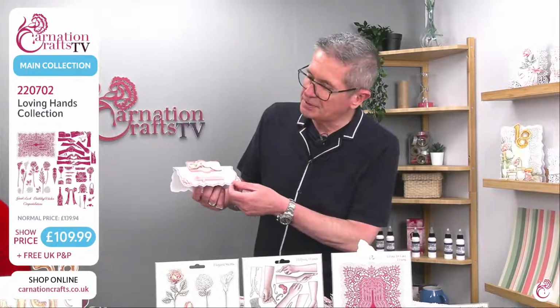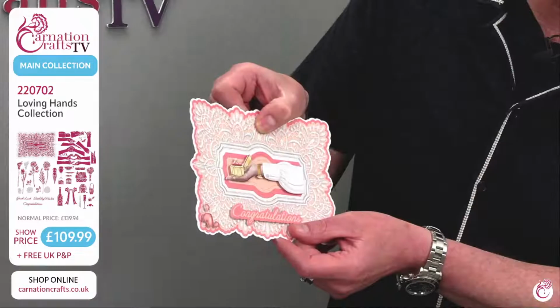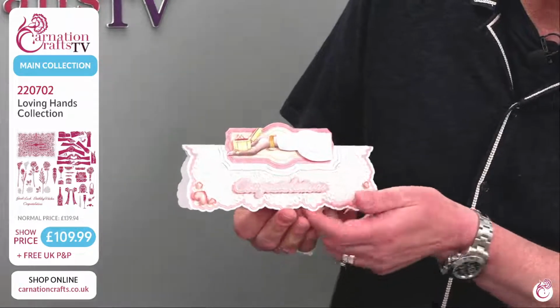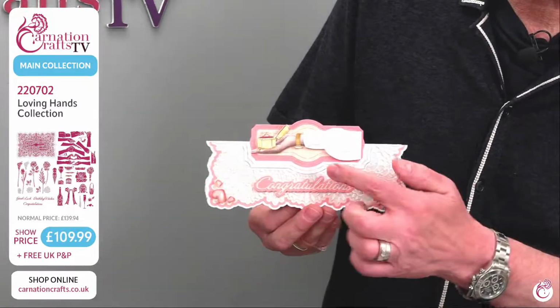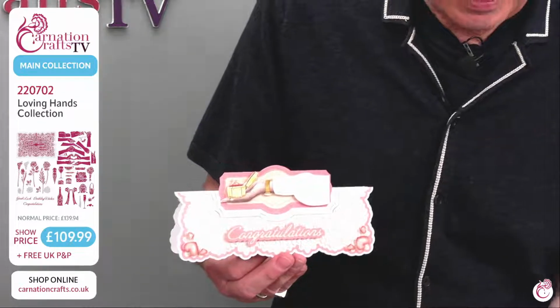And look at this one. This is using the frame again, but in a very different way, using it in half, basically. So there it is as a full frame, but then crease it, fold it in half, it then becomes a thinner card, but look at that. The DT team are a clever bunch. They are, aren't they? And a massive thank you.